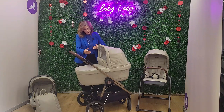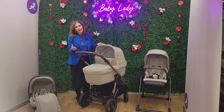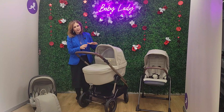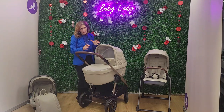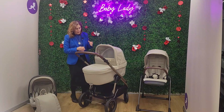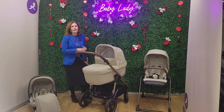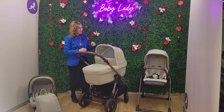So the carry cot's slightly different shaped to the original carry cot. I checked it the other day against the one we have here. It's just a tiny bit longer, not very much difference. And it's slightly more tapered at the bottom to make it look, I think, very, very stylish. It will come in a choice of colorways, not just this gorgeous new cream color, but it will also come in the normal Peg color, so you'll be able to get it in the black, you'll be able to get it in the Fiat 500. There is also a gorgeous new gray. I'll show you pictures at the end.